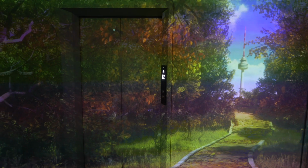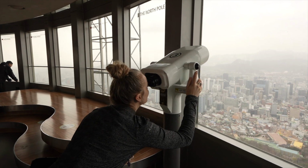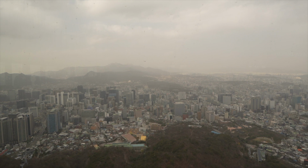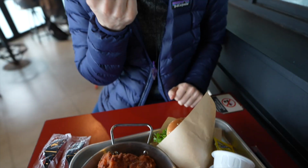And while you wait for the elevator, they have seasonal change in the background. And finally, once you're up there, you can see 360 around the tower. Definitely worth the hike, and the views are great. So we will come back again. And there is a burger joint right on top with Korean fried chicken.